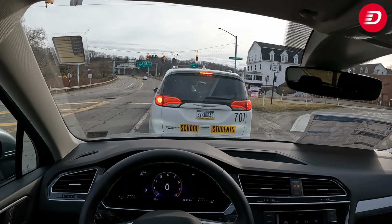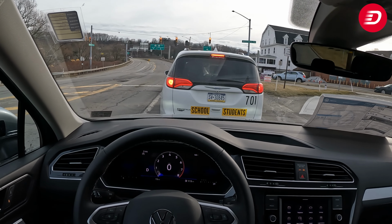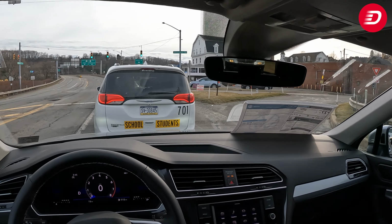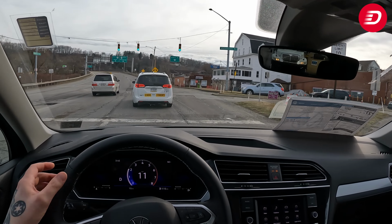This does have the start-stop technology. If you couldn't tell, the engine just stopped as we came to the stoplight here. Very good if you are in the city and you are constantly stopping and going, such as this. There it goes, starts right back up seamlessly, and off we go.